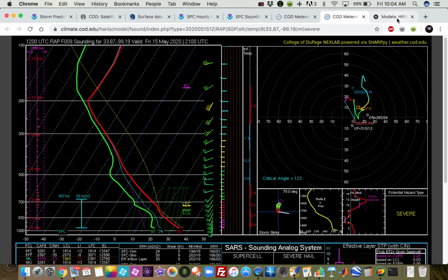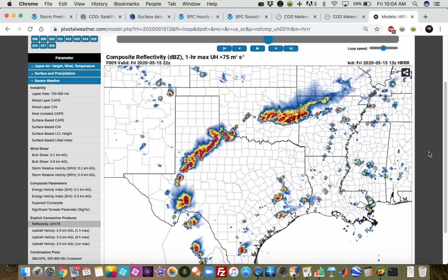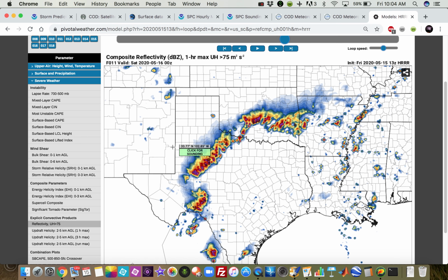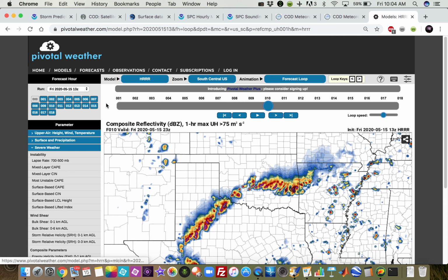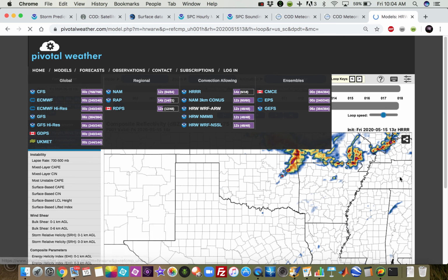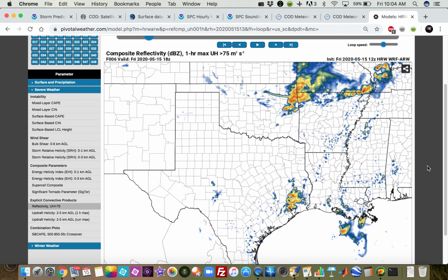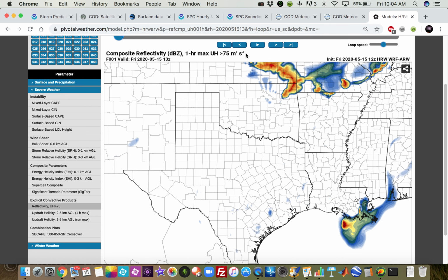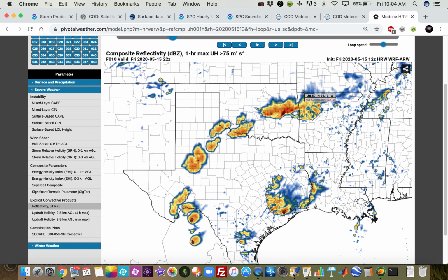Very large CAPE should favor large hail, at least in the initial stages before the downdrafts dominate, and then we'll get more of a damaging wind threat as we go into the evening hours as this MCS happens. Let's take a look at the WRF ARW model real quick, and then the NSSL WRF. So the 12Z run. Again, you can see this is completely different from what the HRRR was showing. This is just completely different. These models are handling things way differently.